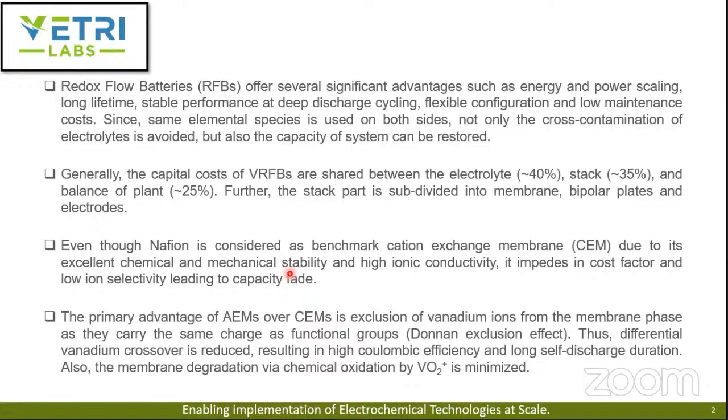The advantage of going with an anion exchange membrane over a cation exchange membrane is that the vanadium ion cannot go to the other side because of the same charge, that is the Donnan exclusion effect. Thereby the vanadium crossover is reduced, resulting in high Coulombic efficiency and long self-discharge duration. The oxidation stability is also improved.